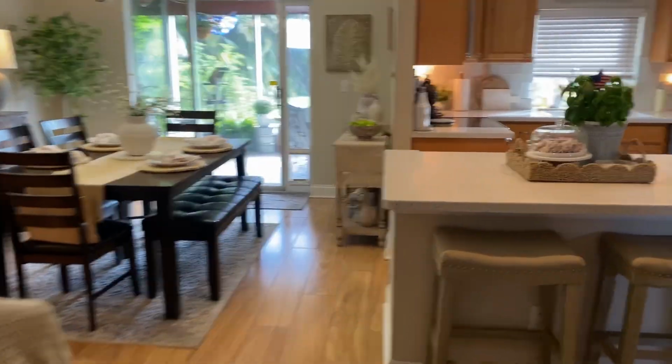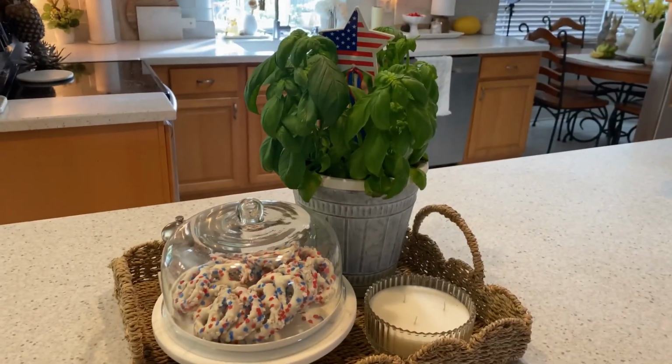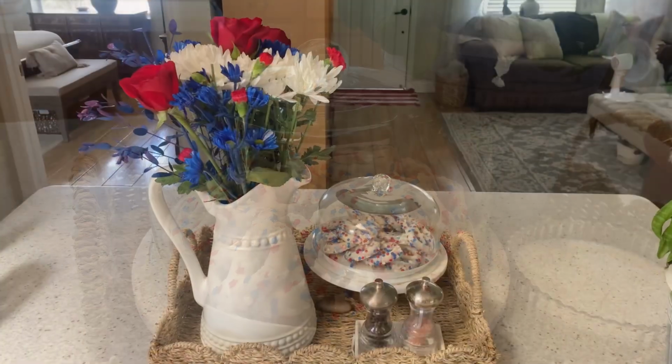So I put my basil plant here on my tray and a little flag star in the middle of it. I picked up these pretzels from Walmart. I like those because they hold up well for a while.